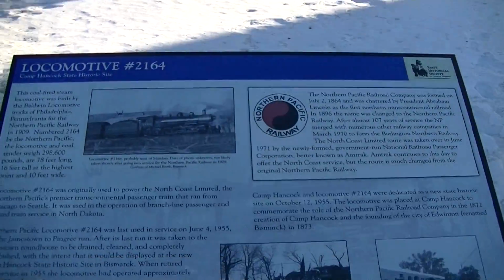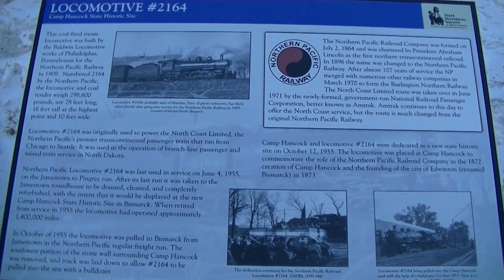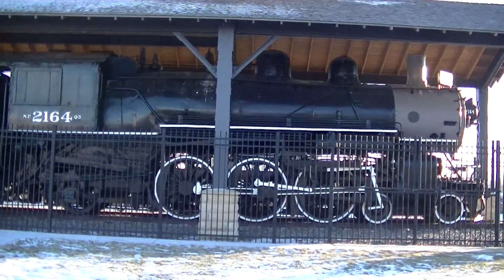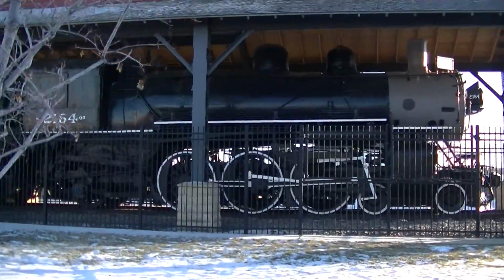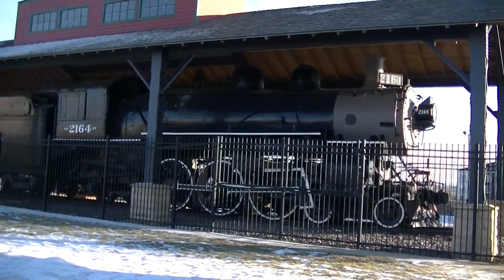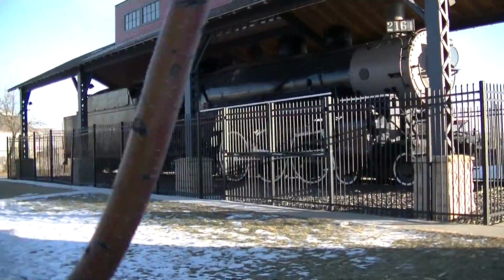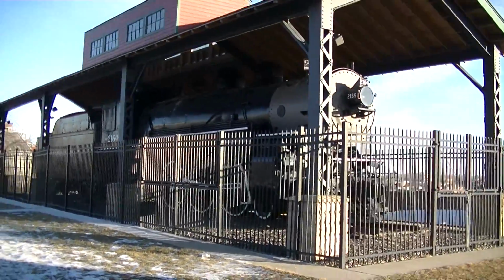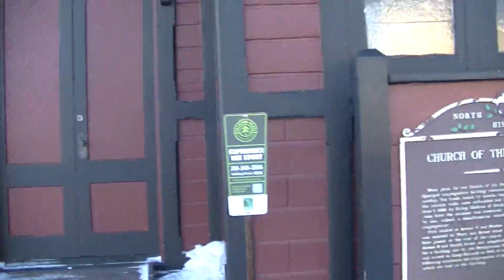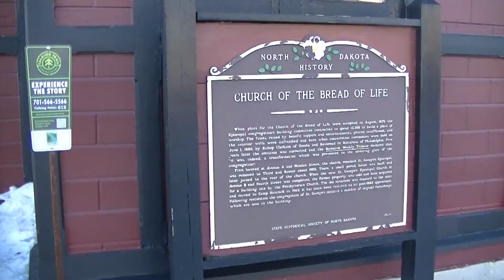More importantly, 2164 is here. You can read about it here. We're going to walk around and get some good video. In the midst of that, we're going to take a quick shot of this. Read that if you like.